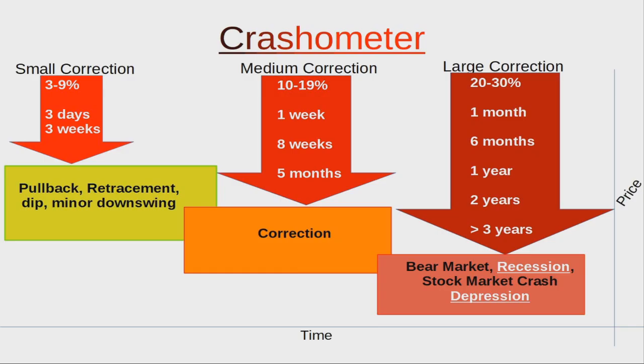While these categories are useful, keep in mind they are still approximations, and sometimes one criteria will be met, such as the magnitude of price drop. However, it might happen during a longer or shorter duration, making the classification more difficult between small correction, medium correction, and large correction, becoming a stock market crash.